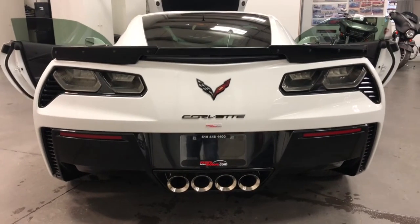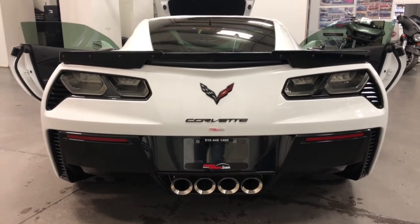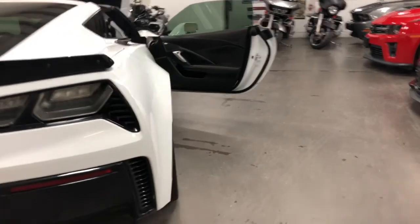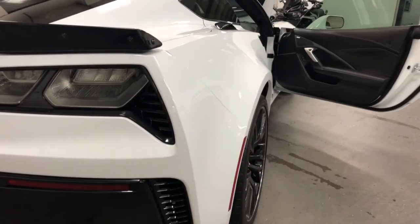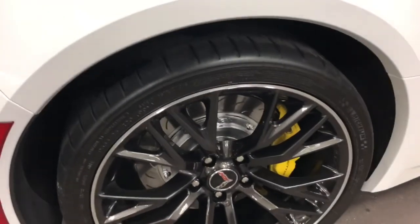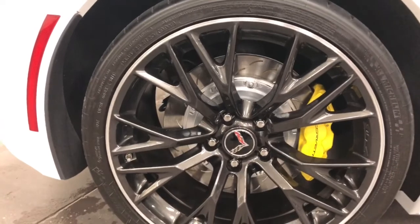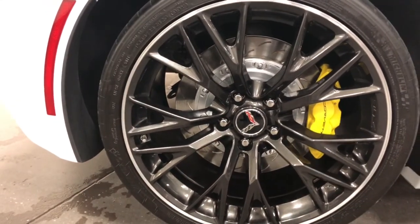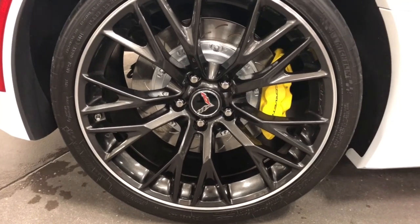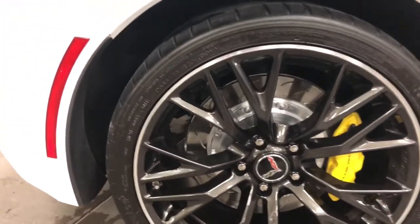Beautiful car. Big, huge quadruport exhaust with the performance exhaust system because it's the Z06, the wide body, so you see the big flare out of the fender with those monstrous tires on it. And there they are. Those are the Michelin Super Sport tires. Beautiful. Absolutely fabulous with the yellow painted calipers. The brakes are in outstanding condition.